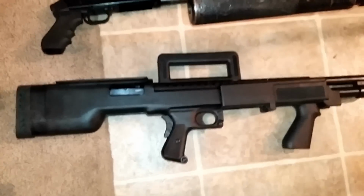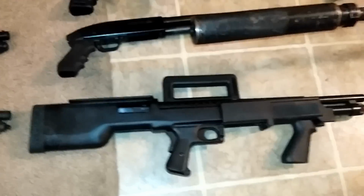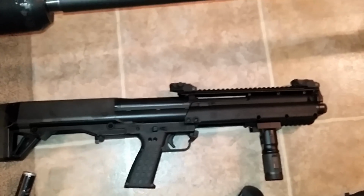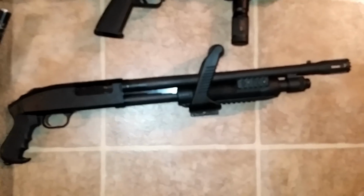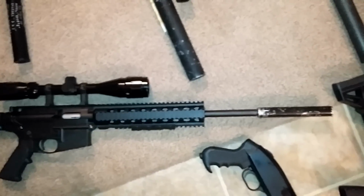There's a Mossberg Bullpup, 9-shot, with a carry handle. You don't see them too often. And the KSG Kel-Tec, pretty cool gun. Not as fun as the DP, but pretty close. Then the Mossberg Chainsaw, 12 gauge, that's a pretty fun gun, with the door breacher brake. Smith & Wesson .22 AR-15 with the suppressor.